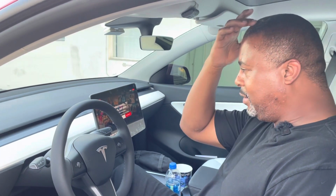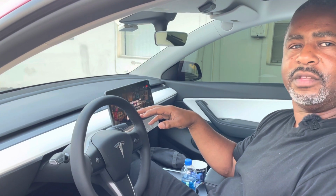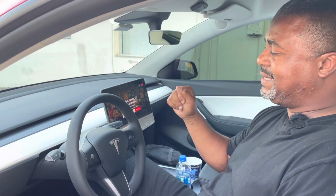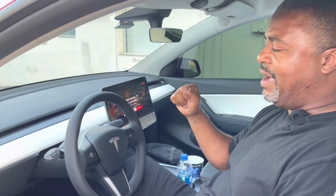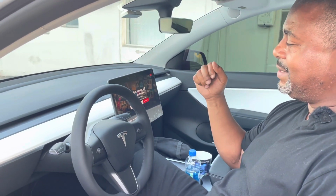So I'm going to give you people out there just a few comparisons. The dual motor long range version has a 0 to 60 time of 4.8 seconds. That's fast. That's quick. This is the performance version. With this performance version, you're looking at a 0 to 60 of 3.5 or less. That's Hellcat territory, which means this vehicle will equal or outrun a Dodge Challenger Hellcat to 60.